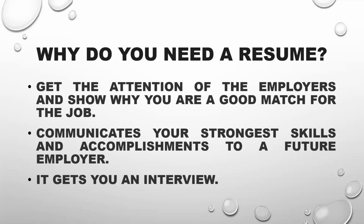So, better it is to understand the intention of getting the job. You need to prove whether you are a good match for the job. The way you communicate, how you mention your strongest skills and accomplishments to your future employer is very important. That alone will take you for an interview.